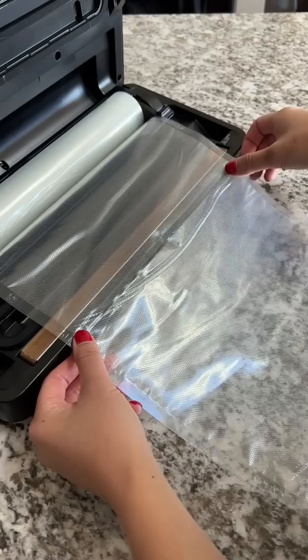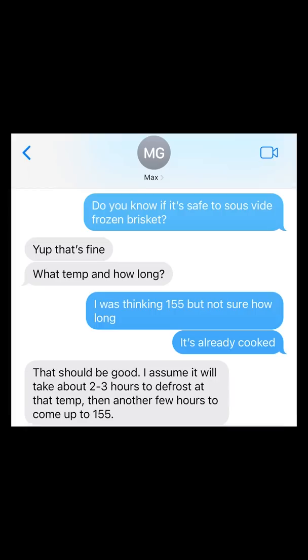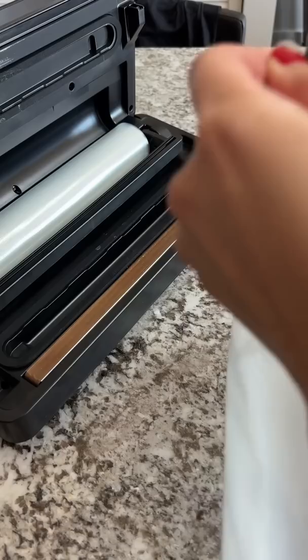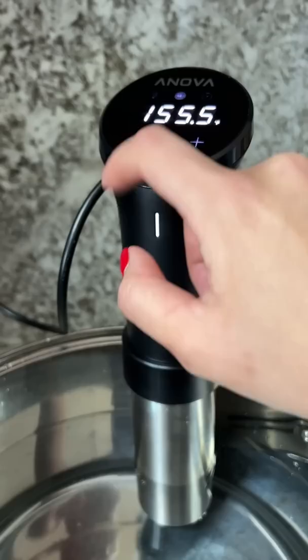Good news is that I can sous vide it. I texted Max to make sure it was safe and I got the okay. So it's only been a month since I've used the vacuum sealer and I've already forgotten how to use the slicer. I don't remember how to use this. After spending an embarrassingly long amount of time to figure it out, we were good to go. I set it for 155 degrees Fahrenheit and plopped the brisket inside.